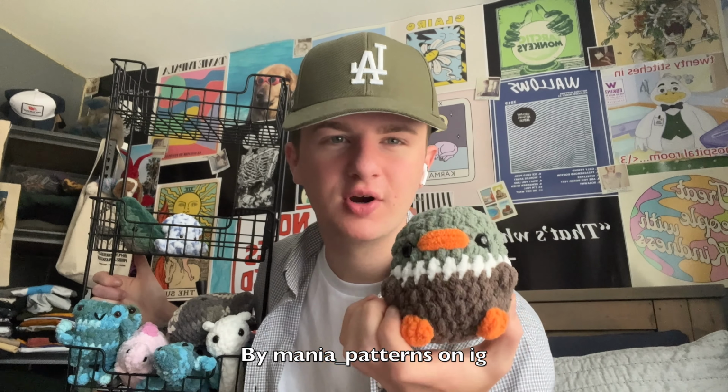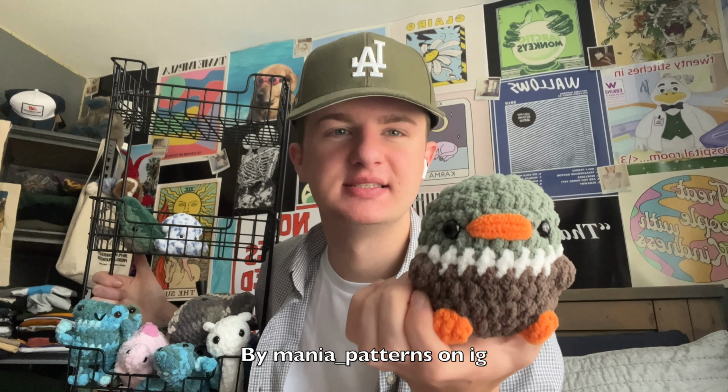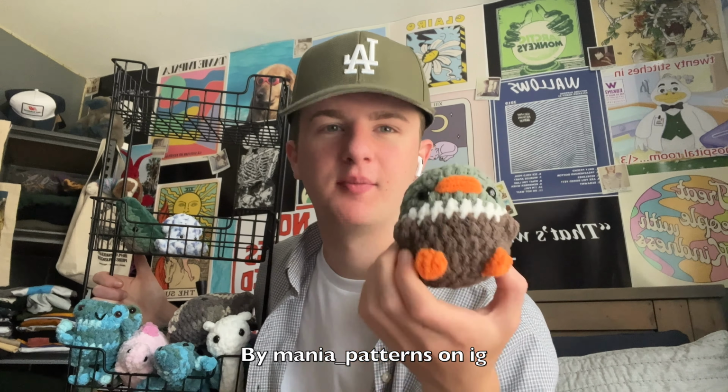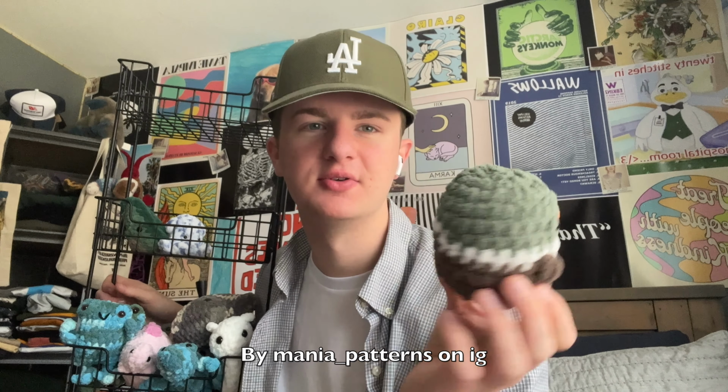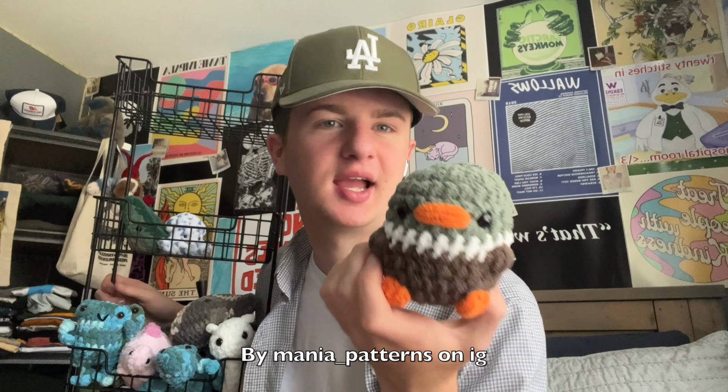Then we have this adorable little duck. This is from somewhere on Instagram, and I need to make more because, look at it. I'll write it on the screen, but I think this is just the most adorable thing. And again, no sew, so you just go around, you make your little duck, and I love how it turned out.